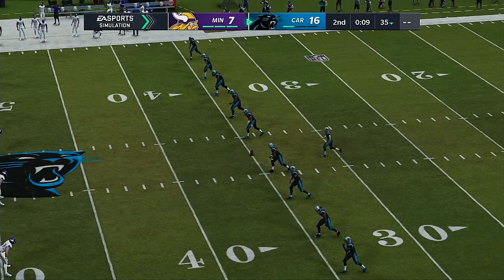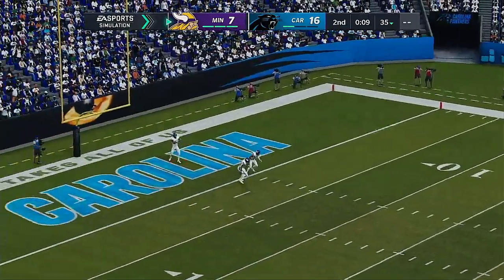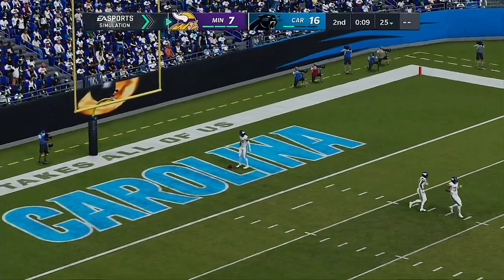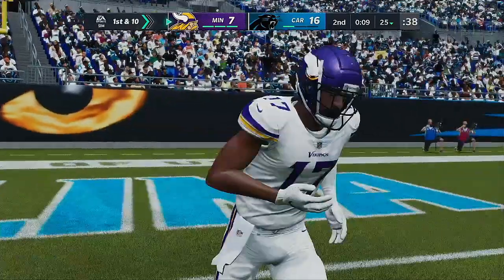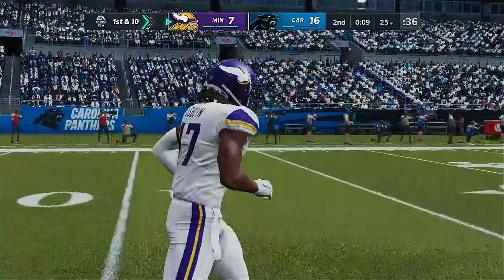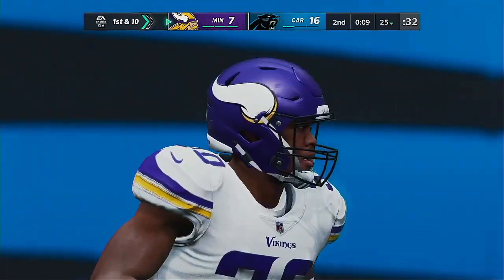So not much time to work with here. 9 seconds remain in the half as this one is away. Takes this about 5 yards deep. And not wanting to risk anything here late in the half, he'll just take a knee and they'll bring the football out to the 25. Now the Minnesota offense set to take over again.